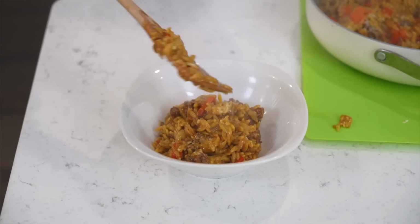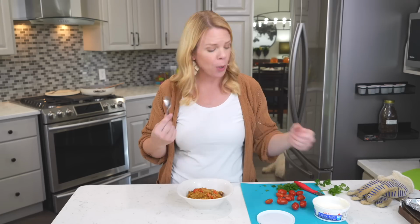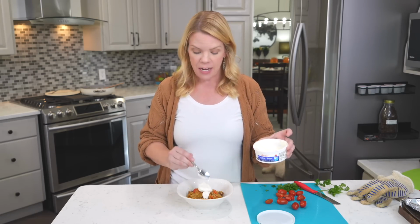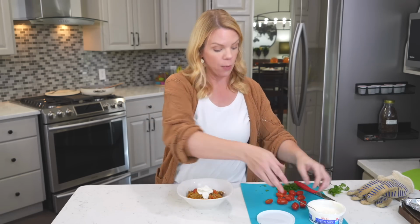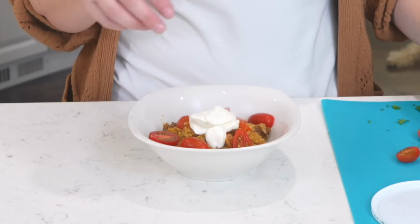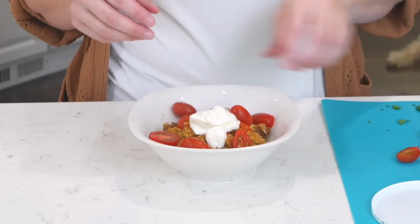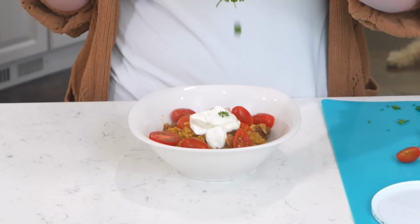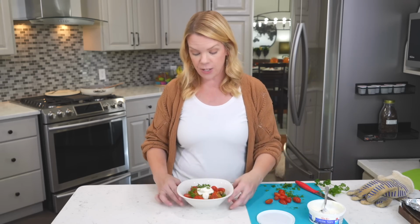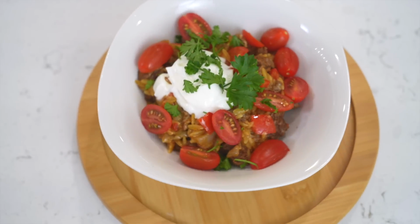This orzo turned out amazing. It's like the perfect consistency. You can top it with a little bit more cheese. Definitely you want a dollop of sour cream. I'm gonna put some fresh cherry tomatoes on top. You can have cilantro if you have it. I just have a ridiculous amount of parsley in my garden, so stop it. I mean, this, friends, looks fancy AF and you can make it in like 10 minutes.